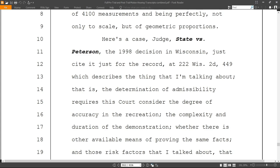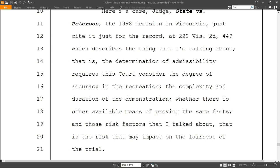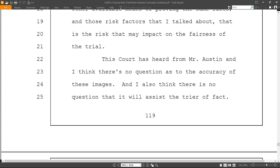Here's a case, Judge, State versus Peterson, the 1998 decision in Wisconsin, 222 Wis. 2d 449, which described the thing that I'm talking about. That is, the determination of admissibility requires the court to consider the degree of accuracy in the recreation, the complexity and duration of the demonstration, whether there are other available means of proving the same facts, and those risk factors that I talk about. That is the risk that may impact the fairness of the trial.